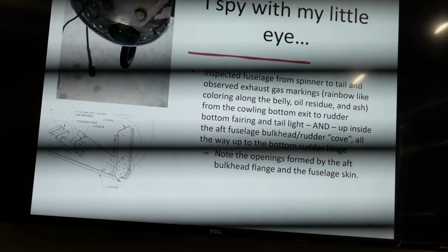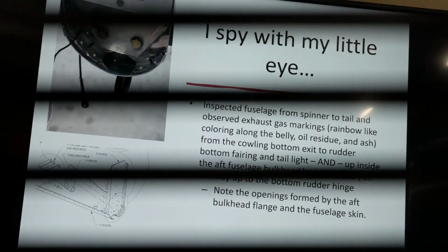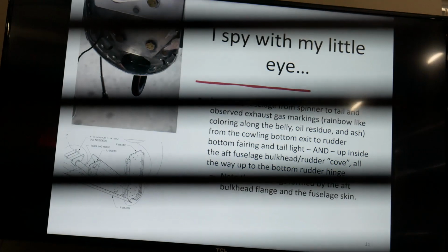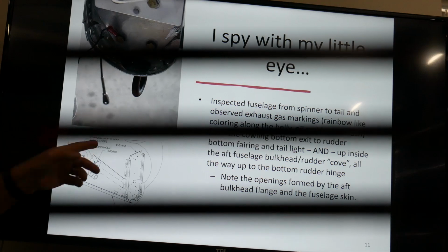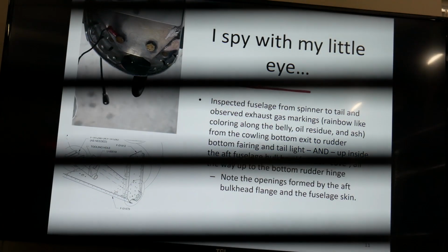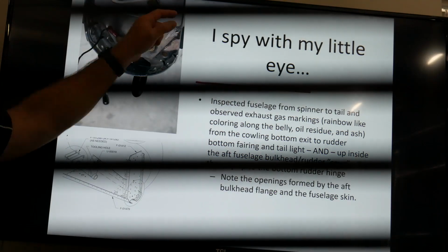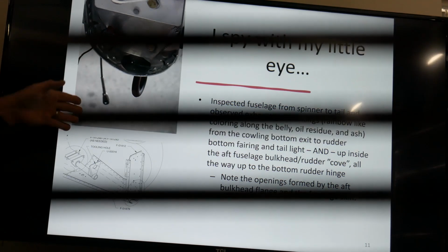So then we decided to just get under the airplane and look at what was going on. Under the airplane, aft of the cowling exit, where the exhaust is, you see all the oil and dirt and the rainbow discoloration of exhaust gas staining all the way back to the rudder cove back here. And you'll notice in the rudder cove here, here's the aft bulkhead, here's the skin, the hinge bracket. Up on the hinge bracket, you can almost still see it. There's carbon, there's exhaust gas residue up there, all the way up there, right?